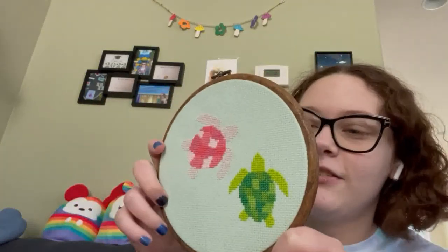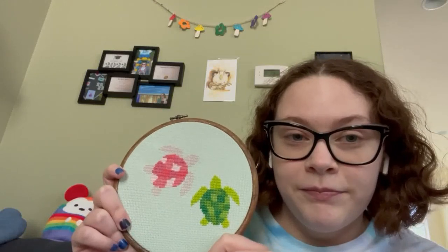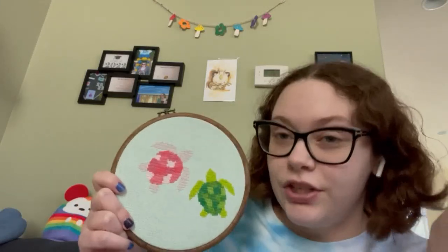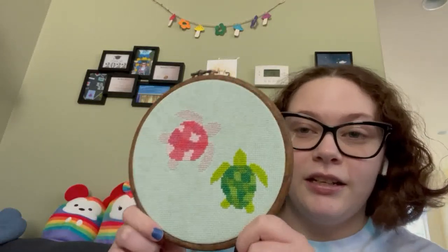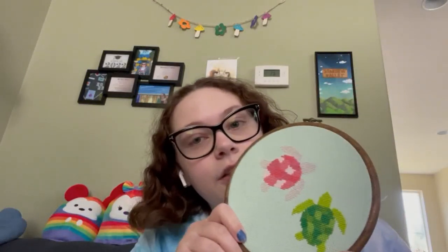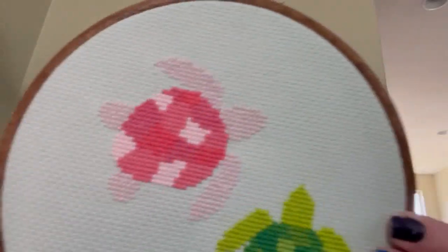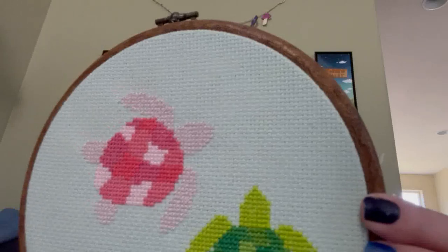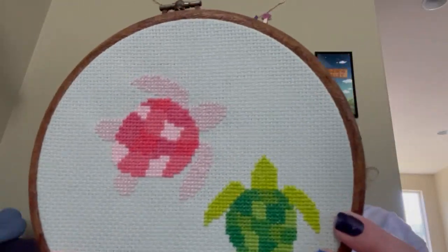This one is also from the Stitch Patterns. I believe it's actually four turtles. You're gonna notice I change the patterns a lot and just kind of stitch what I want to. And I did a cute little green turtle and a pink turtle. My partner usually has this over their desk. I used the light effects pink on this, and that was just torture. I don't think I've really used the light effects since.